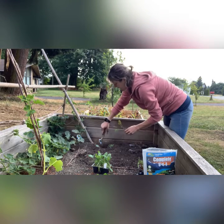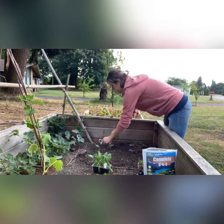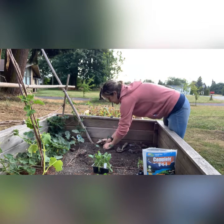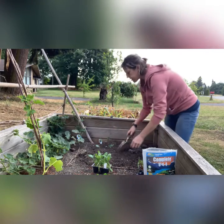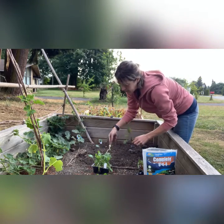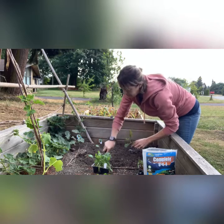And we'll see how these guys do early in the season. I don't know if they're gonna overwinter or not, if I'm gonna end up pulling these a little later in the season and replacing them. Not totally sure, so we'll find out.